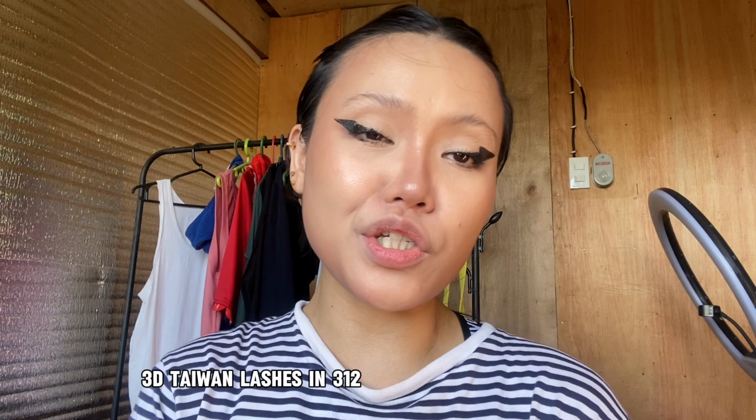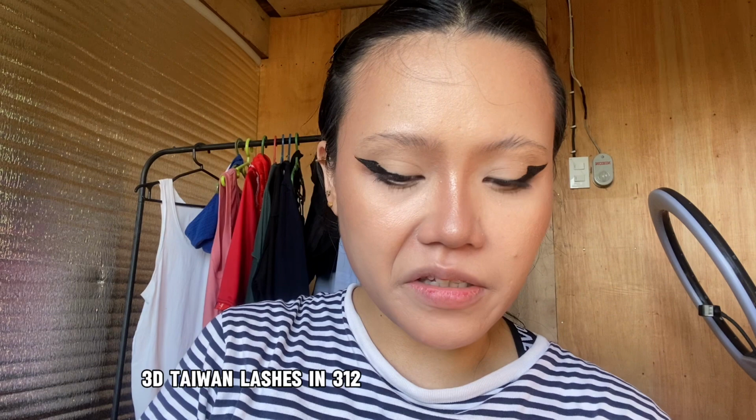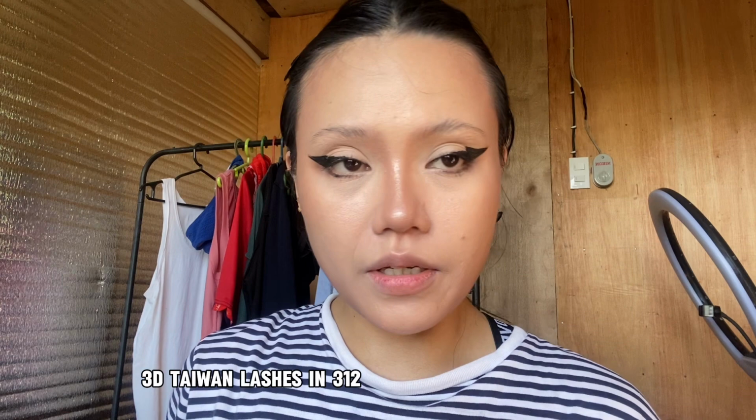Yung ilalagay ko na lashes is this one. This is Taiwan Lashes na in-order ko sa Shopee. Number 312. This is the Taiwan Lashes 3D version. And the number is 312. Makapal kasi. Try natin kung okay ba siya. Kasi pag hindi, puputulin ko.